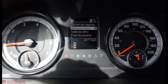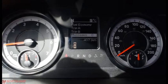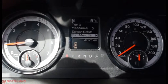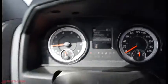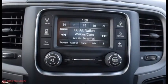Now you can switch it around to your vehicle info, fuel economy, trip A, trip B. You also have your messages, screen setup, and you can turn the menu off as well. Now that is controlled from right here with your Bluetooth options, horn in the center, and cruise control options right there. And then over here in the center we do have our radio.